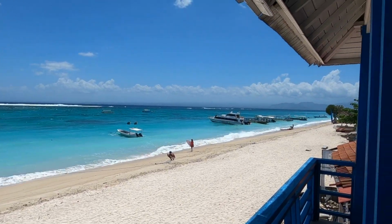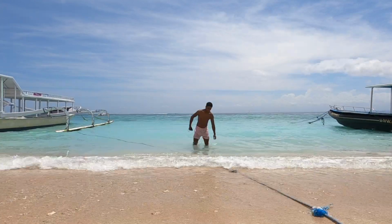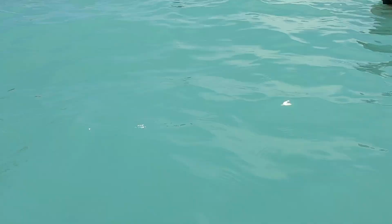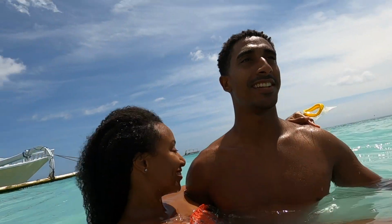Like, I had to jump in right away. I'm not gonna lie to you guys, it was so beautiful. However, there are a lot of corals there, so while you're walking to get into the ocean, it is going to be a bit rocky. Your feet might hurt a little, but if you're swimming, it's definitely great for that.